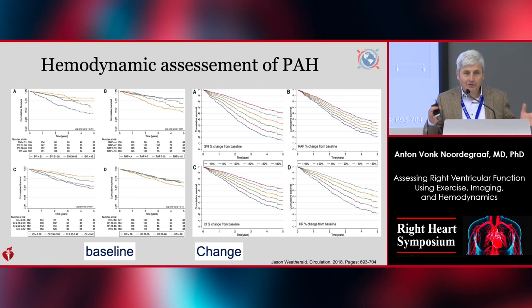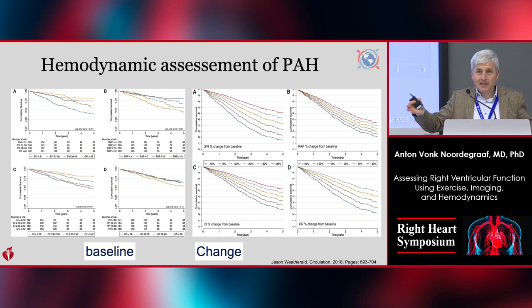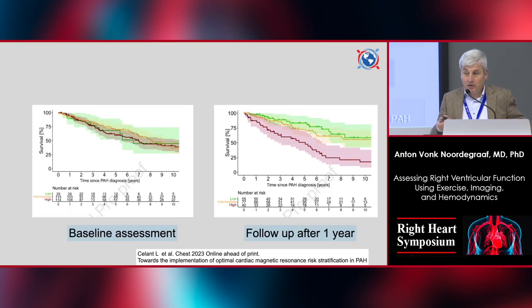And fortunately it is follow-up, which means that our treatment matters. If our treatment would not matter, then baseline would be okay. But our treatment matters. When the patient responds, it's okay. The same applies for MRI data. It's much more sensitive after one year of follow-up than at baseline. This is from Lucas Saland, published recently in CHEST, and I can show you many other papers that show the same figure.